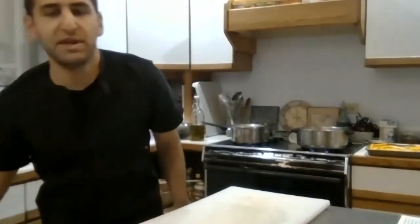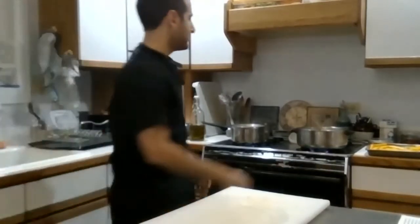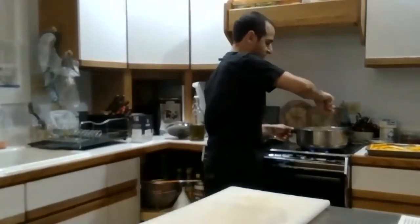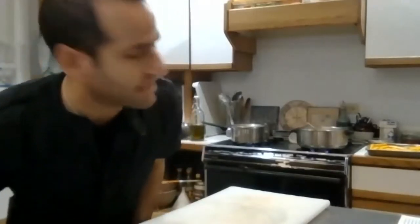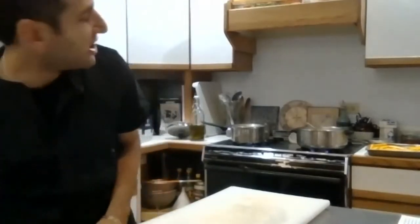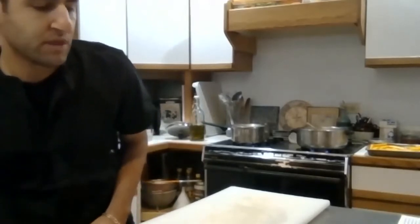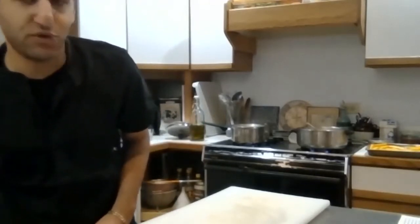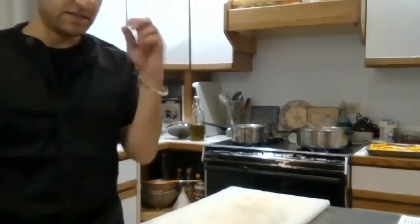Okay, so I've got my beans drained. I'm gonna check on my onions and garlic again. Give them a stir. Should we still be on medium heat for that? Yeah, still medium heat. My onions are starting to get a little bit brown, which is what I want. And we are going to, in a minute or two, add the harissa or tomato paste, or both, if you have both.